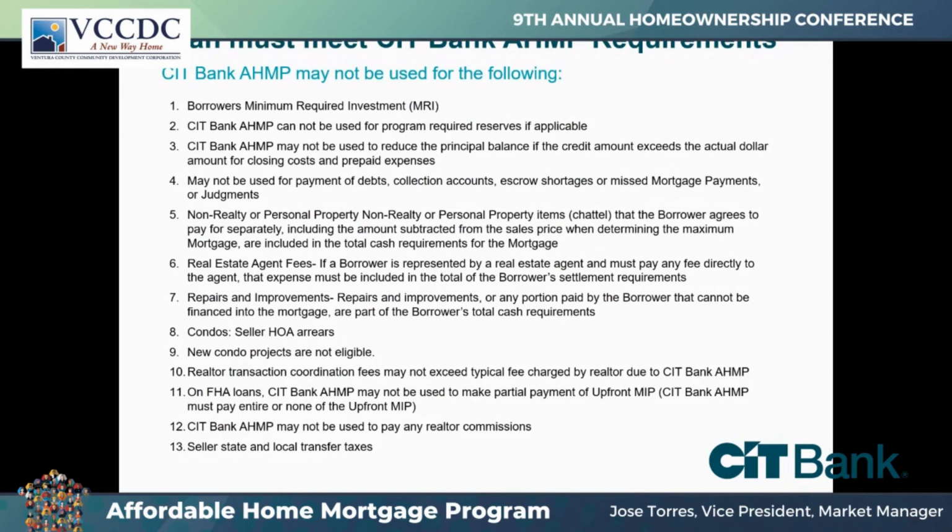Realtor transaction coordination fees may not exceed typical fees charged by realtors due to CIT Bank Affordable Home Mortgage Program. And on FHA loans, CIT Bank Affordable Home Mortgage Program may not be used to make partial payment of the upfront MIP, as I outlined in the previous two examples. The CIT Bank AHAM may not be used to pay any of the realtor commissions, and seller, state, and local transfer taxes as well may not be included.